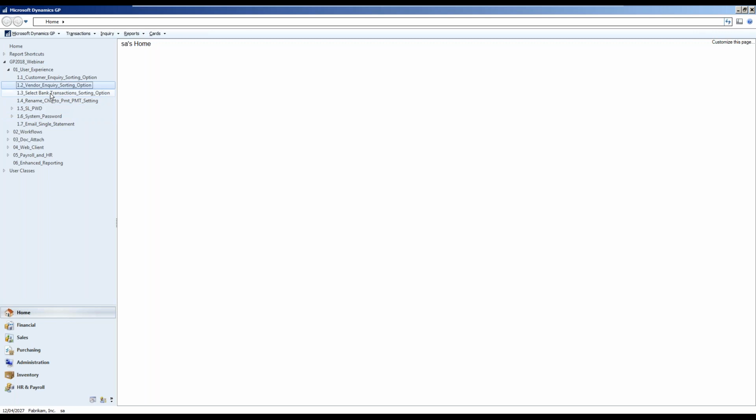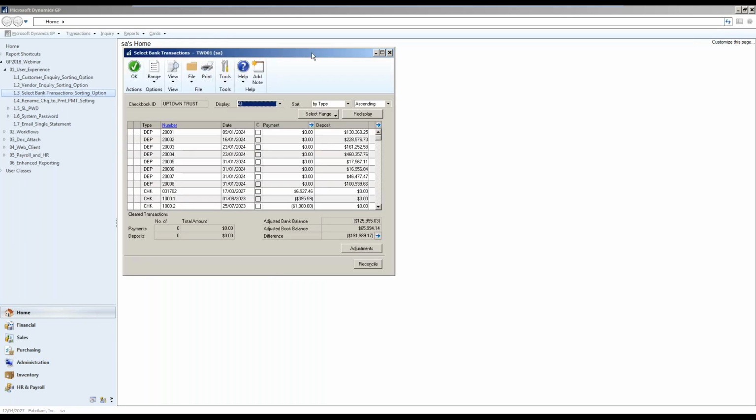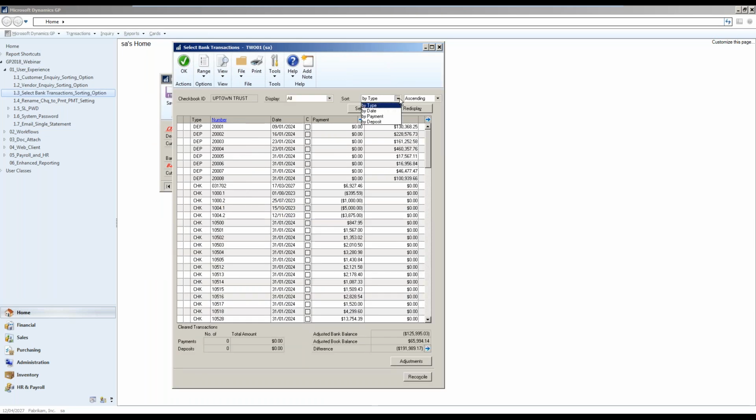We all know bank recons can be a bit of a challenge, especially when there are so many transactions to reconcile. Microsoft has added functionality to the bank recon screen as well. The two new features added to your sort criteria: you could already sort by type and date, and now you can also sort by payment or by deposit. If I choose deposit, again I want ascending or descending. If I go descending, I've got to click the redisplay button, and my payments now show from highest to lowest. A very nice new feature that makes your bank reconciliations a lot easier.